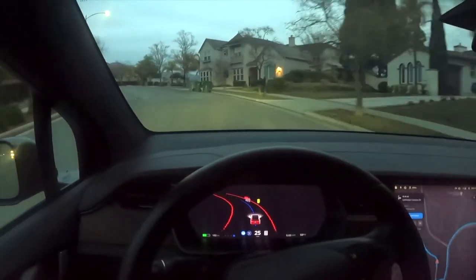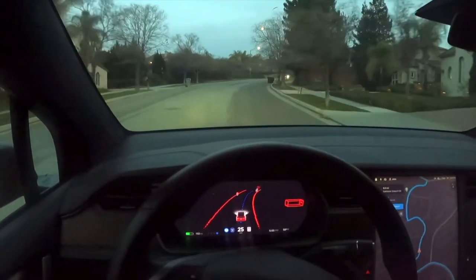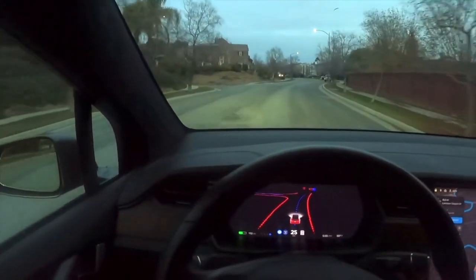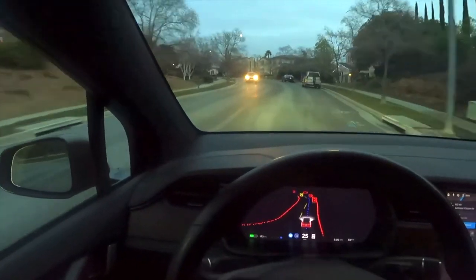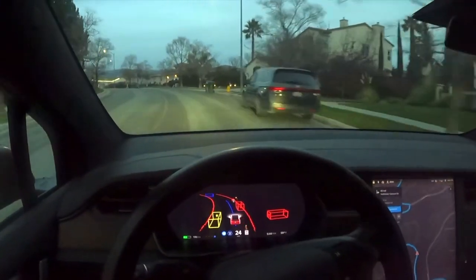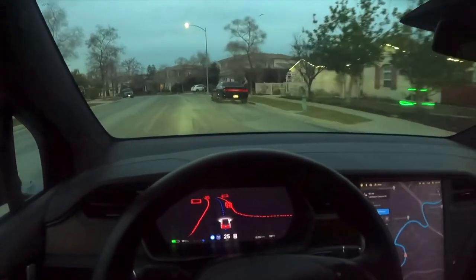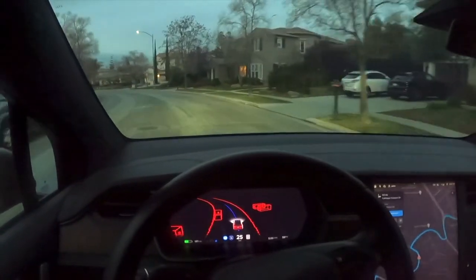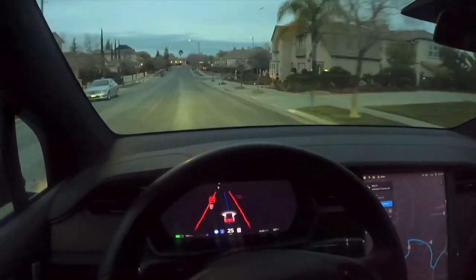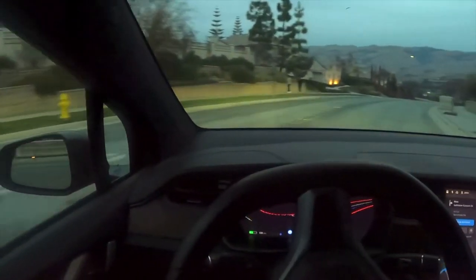Driving really nice in the neighborhood. As you can see, it was aware of that other car that passed by. Another car about to pass by. So it's very good at keeping aware of other cars, like its surroundings. So it's about to make a turn. Turned really nice.